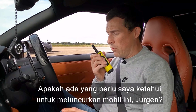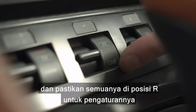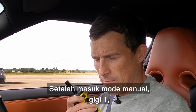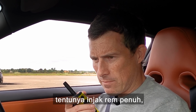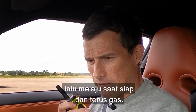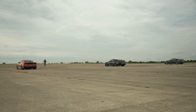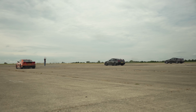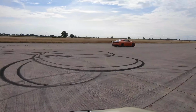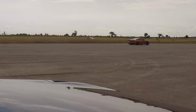Is there anything I need to know about launching this, Jürgen? Just make sure that you go in manual mode and make sure you've got off in the settings like I showed you. Yeah. Once you're in manual mode in first, obviously hold the brake fully down, slam the accelerator, build the boost up for about 3 seconds, and then pin it when we're ready to go, and then hold on. Okay, let's do this. Whoa!